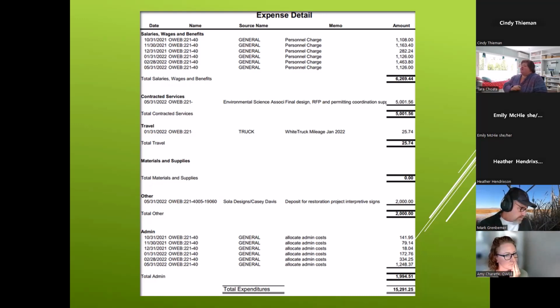Okay, so I'm going to talk about the travel first. Remember that you only need to provide receipts for items over $250. So this here, $25, you can just put it on there and you would never need to worry about providing backup to us unless you were audited. Now, you always have to keep your documents according to your own policies. But for items under $250, we do not require you to send us backup.